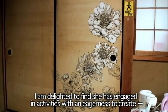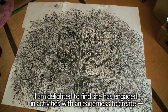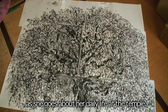I am delighted to find she was engaged in activities with an eagerness to create as she goes about her daily life at the temple.